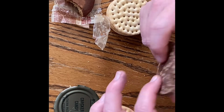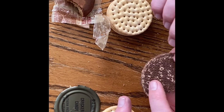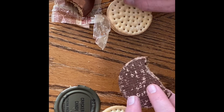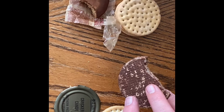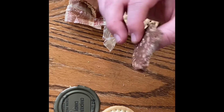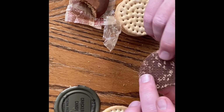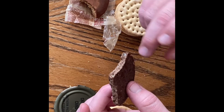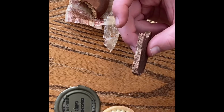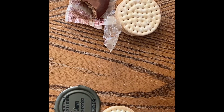It's got the toffee pieces in it. I don't know if you can see it right there. That's a toffee piece. And it doesn't have as strong of a chemical taste as the fudge bar did. I kind of wish the USMREs would go back to something like this, because I love chocolate, and I might eat this whole thing.